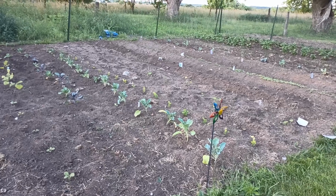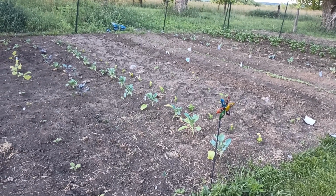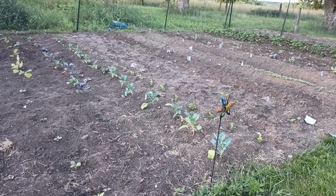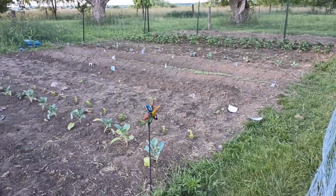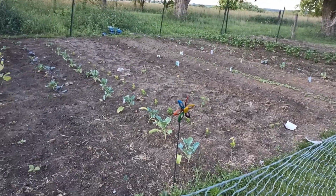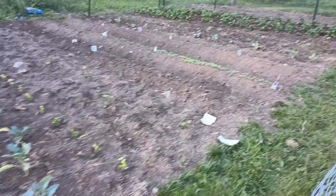I've got some of the Mammoth Rock cabbage, as well as red acre cabbage, and I have some Stonehead cabbage, Copenhagen cabbage, late flat Dutch, and a whole lot of cauliflower. Some of them are multiple colors. I've got orange, green, purple, all kinds of different colors, yellow of cauliflower.